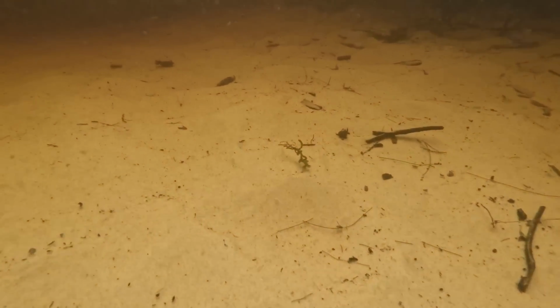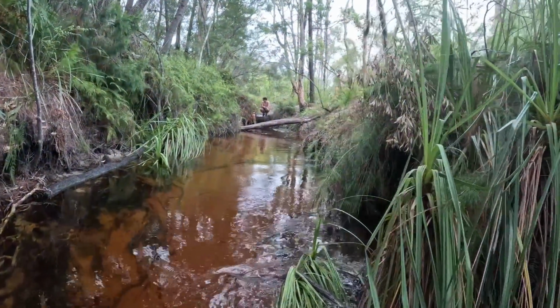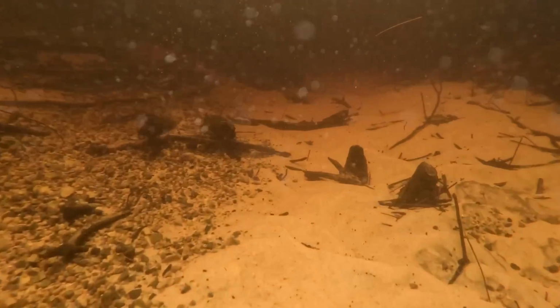As you can see, the clarity just isn't as great when there's lots of people moving around because it messes up all of the sand, but I still saw a couple of fish there. There were some rads that were hiding in amongst the plants. I just ended up having a bit of a chill out and a bit of a swim in the water and really enjoyed the day. It was so nice being able to cool off in the creek.